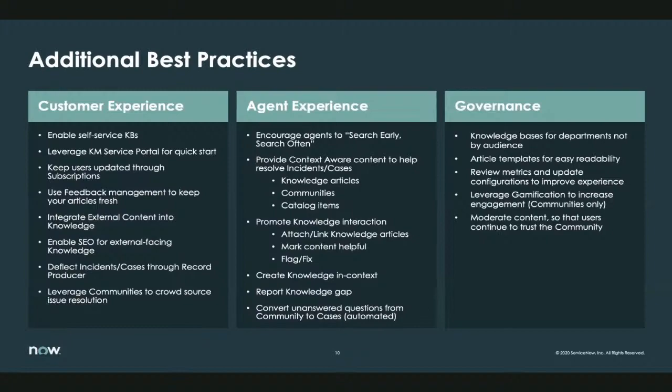Adding on, templates also help in improving readability. So for example, if an article is very cleanly outlined as symptoms, causes, and resolution, then it's easily readable and findable.